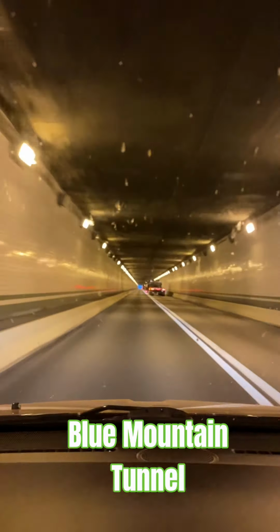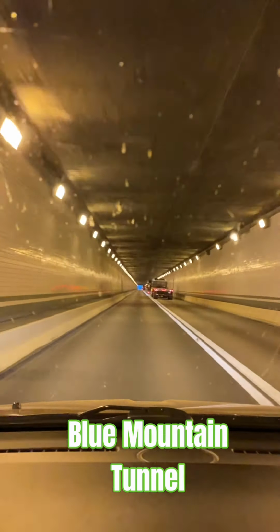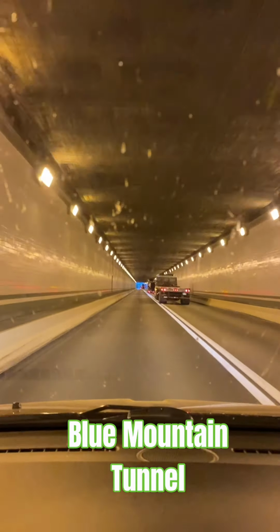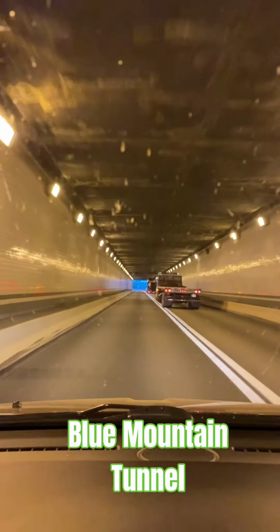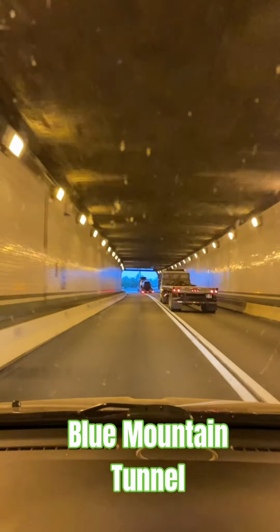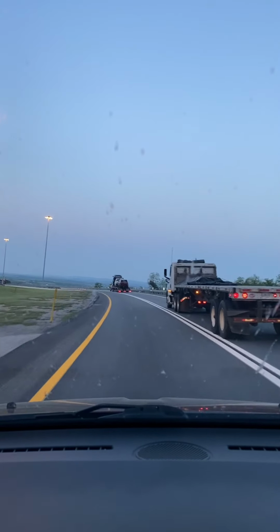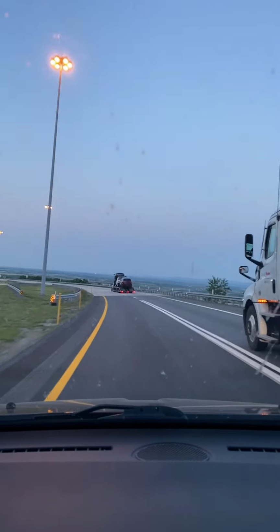After that, you cross the Susquehanna River. Shortly after Harrisburg, down the river you can still see Three Mile Island where the nuclear power plant is. And after that, there's not much until Valley Forge, King of Prussia, and then all sorts of craziness as you go on down to Philly. But here we are exiting Blue Mountain Tunnel, and yeah, it's later at night, 8:26 p.m., and you can see we're coming down now off the mountain.